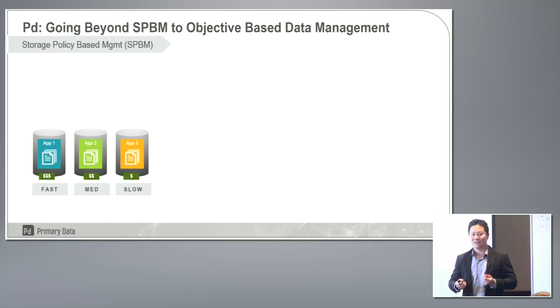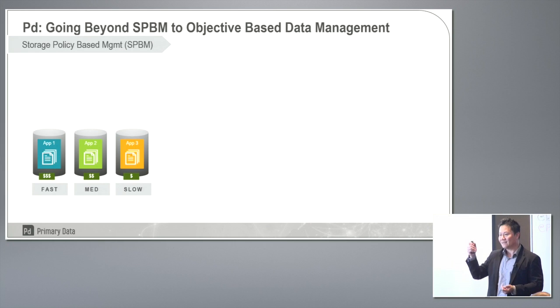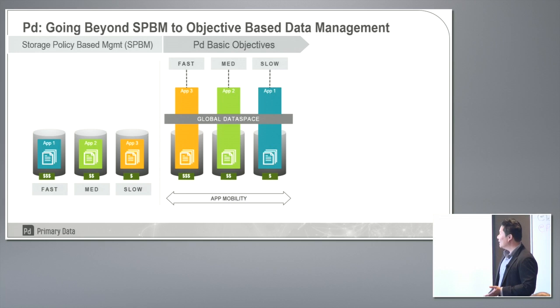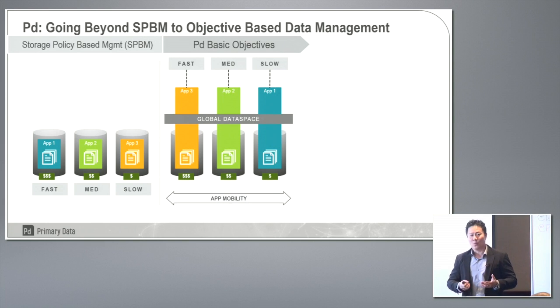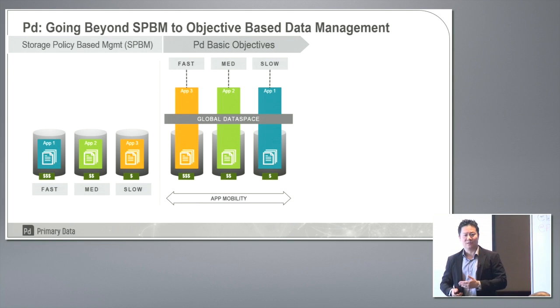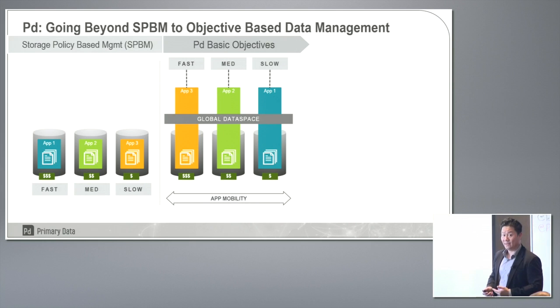There's no logic that says you cannot make the SSD tier the slow tier, or make the SATA tier the fast tier. It's completely up to what the admin wants to do. Add in Primary Data, and now we can have some logic. We can say, this is fast because I need 25,000 IOPS. This is slow because I only need 2,000 IOPS. Or this is bronze because it only has 2 nines of availability. So it becomes a lot more logical why you have these tiers, because they align to the SLOs you have for your VMs and your applications.